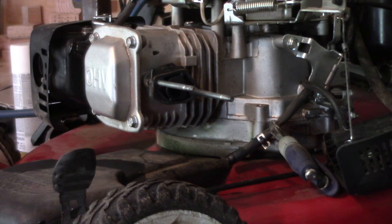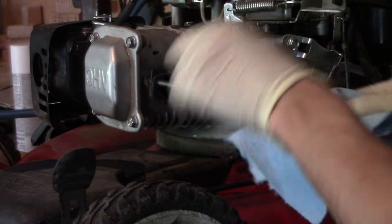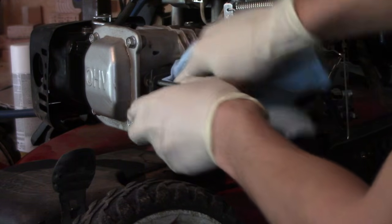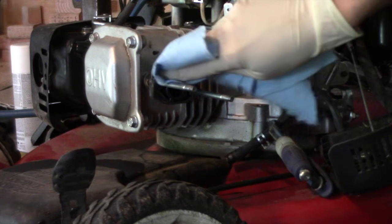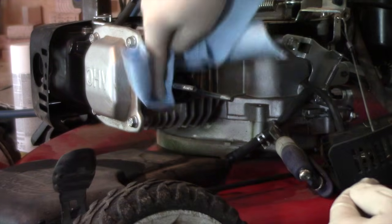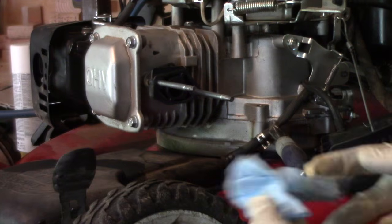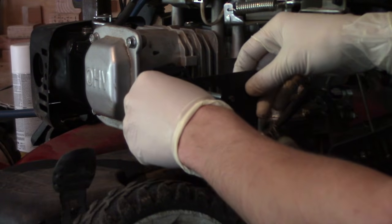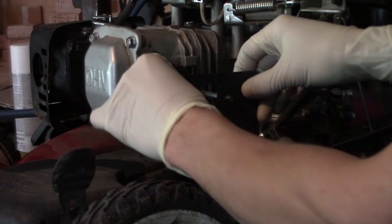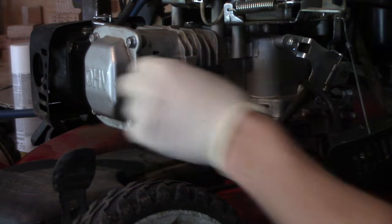And now what I'm going to do is just take a clean shop towel, just clean this area out a little bit. You can use some type of cleaning agent if you'd like. However, I wouldn't recommend it too much because we will be putting a new gasket on there, and the cleaning agent may or may not dry out the gasket faster. So here's the new gasket that came with the kit. Put that on like so.